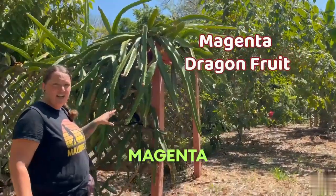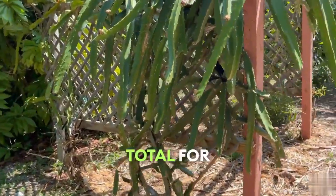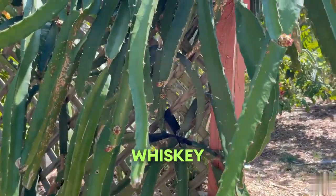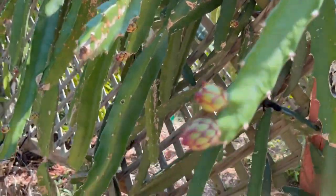This is actually the magenta dragon fruit. So we are starting to get buds. Last time it took about 5 weeks total for them to grow into this beautiful, whimsical, wispy flower, and then fruit and ripen that fruit as well. So it is a pretty quick grower, which is really nice.